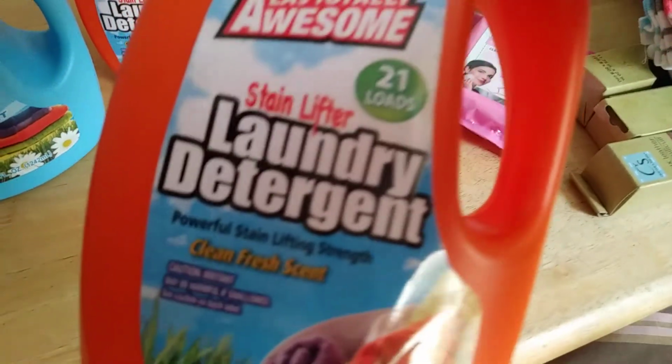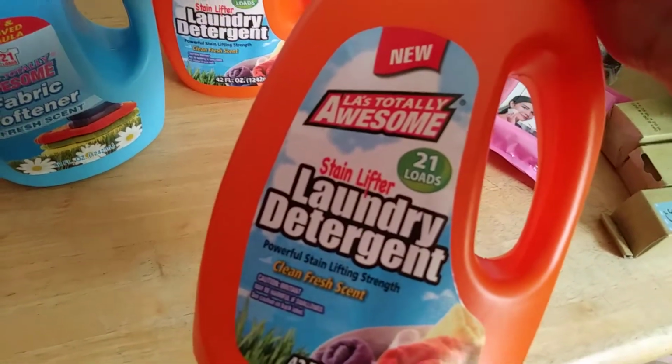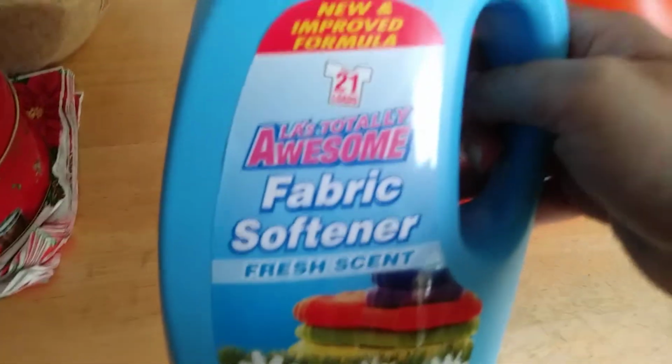And as you can see, it's 20. You can do up to 21 loads. It's 42 fluid ounces, and it comes in a number of pretty scents. This is just a clean, fresh scent, and it has a stain lifter. So I picked up 2 bottles, and LA's Totally Awesome fabric softener fresh scent as well.